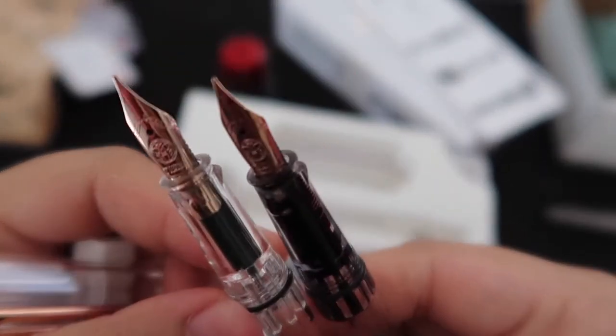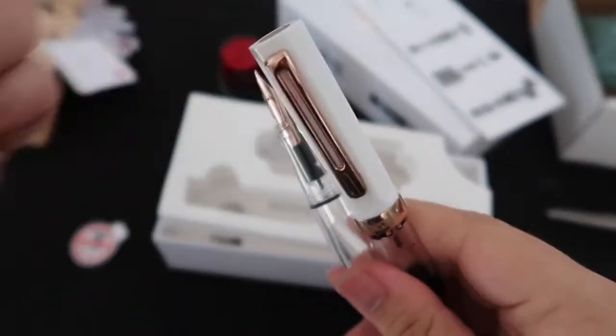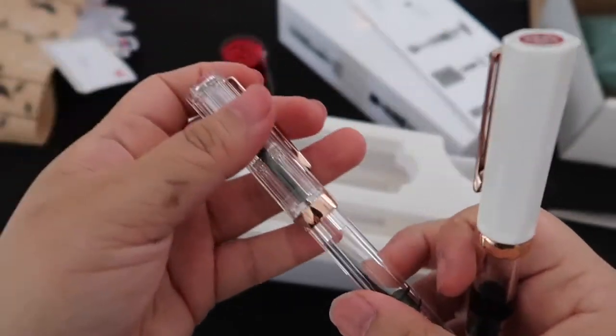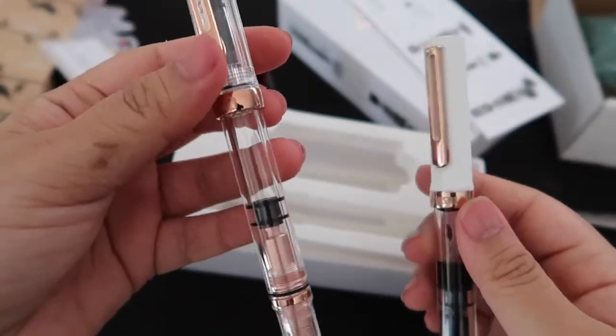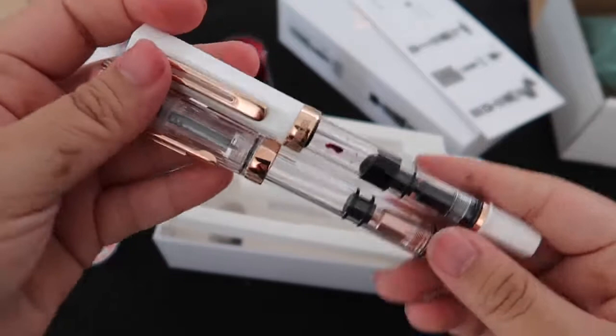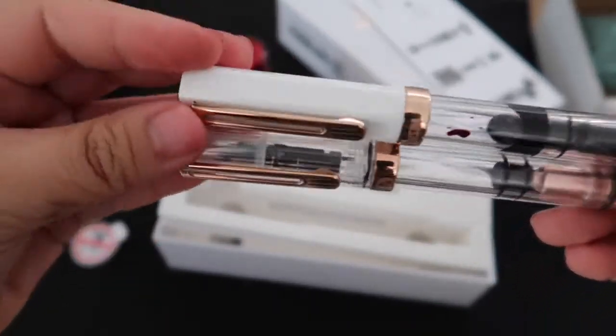I think I got the fine nib this time. So my white one is an extra fine. I tend to like the finer nibs, but I've been wanting to see more of the ink's characteristic. So I opted for a fine. This is so gorgeous.